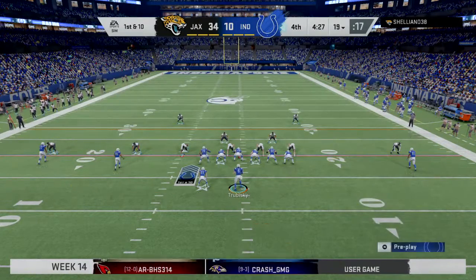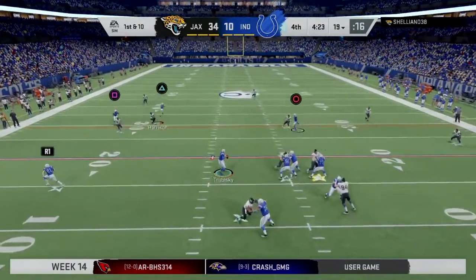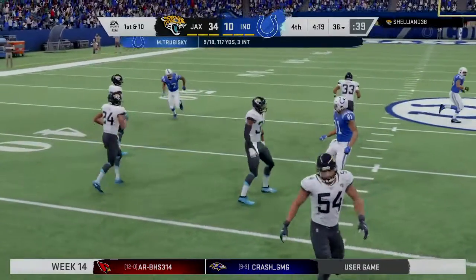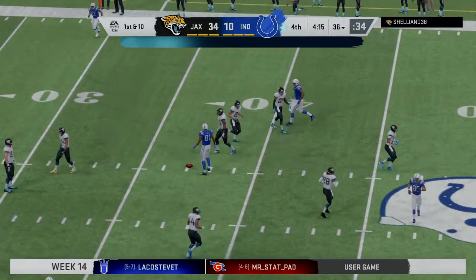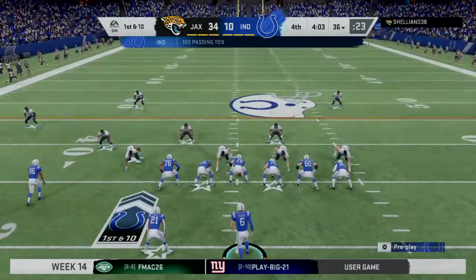Trying to shake off the interception from the last drive. He'll look to throw. Got his man complete over the middle. That's Hall. And he's taken down, but able to slip across the 35. 16 yards to pick up there. The Colts have a first down. So from the 36 now, 1st and 10.